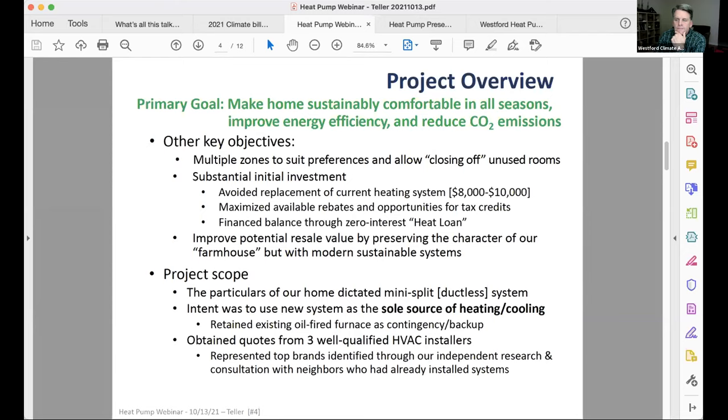In addition, after living with a single zone system for 35 years, we wanted multiple zones for comfort and efficiency. We sought to offset the substantial investment required by avoiding the cost of replacing the current system and by qualifying for rebates and tax credits, and we financed the balance with a zero interest heat loan. We sought to improve the potential resale value of our home by preserving its character while updating it with state-of-the-art sustainable systems.